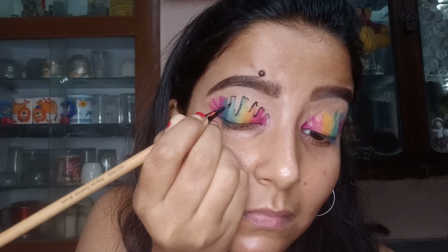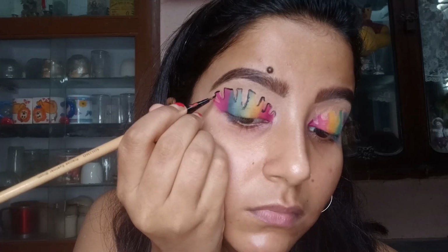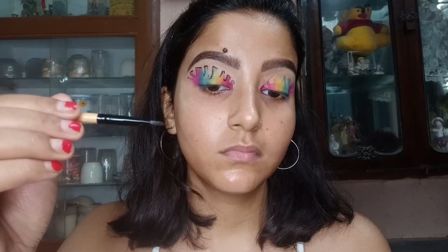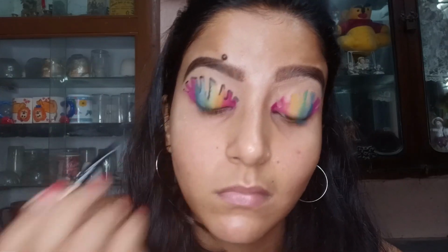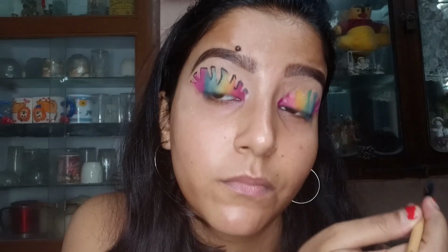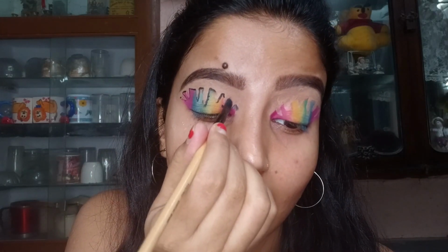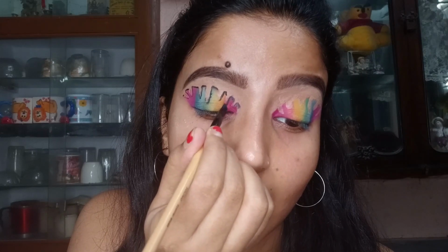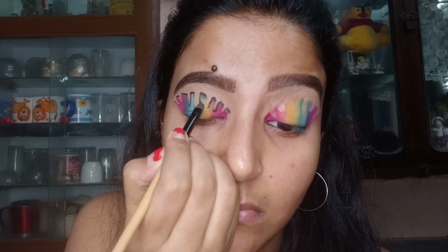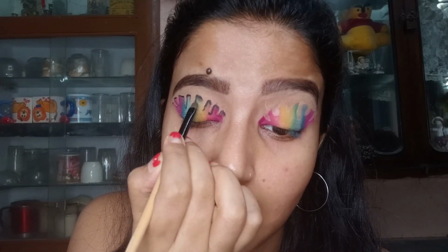After doing this, I will create the shadow effect, which will enhance the eye look more. And as you can see, my dripping border is done. Now with a flat brush, I am taking a little bit of black eyeshadow, and as you can see, I am creating the shadow effect. I am just smudging the eyeliner inside of my eye look, and you have to be very careful. This is a very small art, and whenever you do any kind of face or eye art, you have to be very careful, and you have to be very patient.